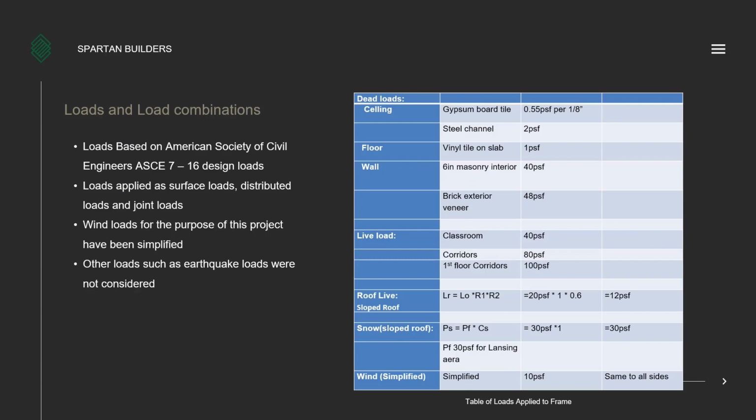To begin the structural analysis, the loads applied to the building have to be generated and distributed onto the structural framework of the building. The loads applied to the structure will come from the standard loads defined by the American Society of Civil Engineers in the ASCE 7-16 design guidelines. A sample of the loads are shown in the table on the right based on standard construction items that the building will include.